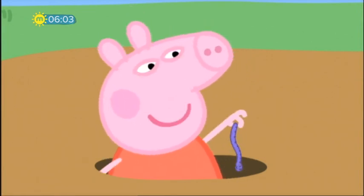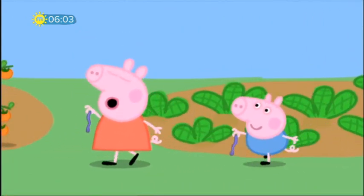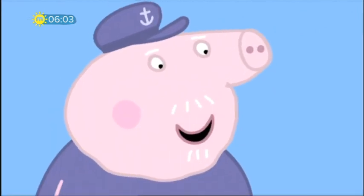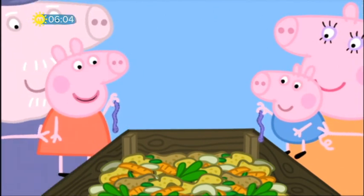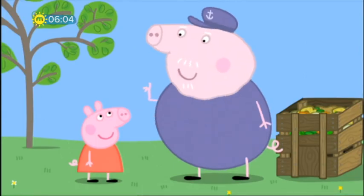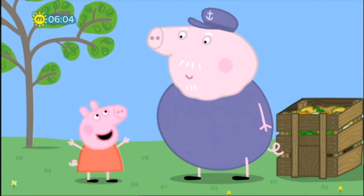A wriggly worm. Wiggle, wiggle. You're a wiggly worm. You're a wiggly worm. How do you do? I love you. You're a wiggly worm. Well done. Be a good wiggly worm and turn it all into compost. Then I can use the compost to... I know. You put a seed in the ground, cover it in compost, and it grows into a tree.